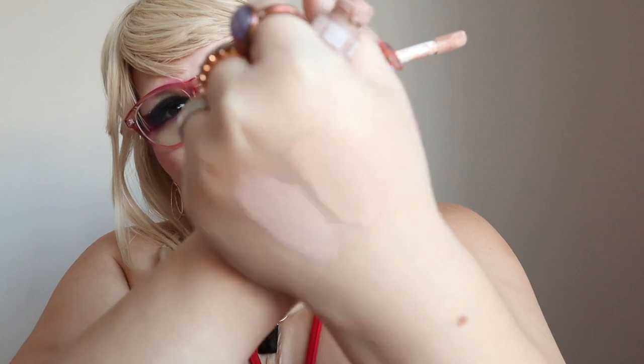So I don't quite have a perfect match either way, but the lighter one, because it's pinkier, does kind of correct some of the under eye darkness, and then the darker one can work more as an all over the face concealer. So I'm not mad about it. And like I said, lovely formula. Totally, totally lovely. I said it.